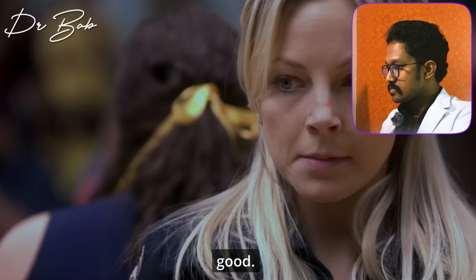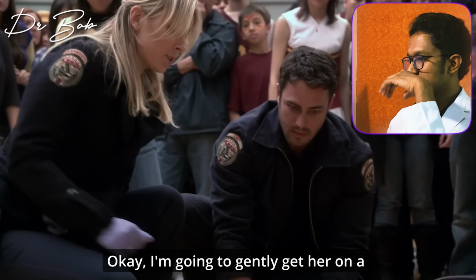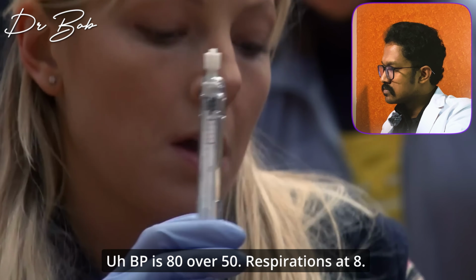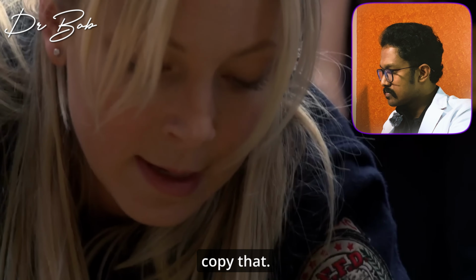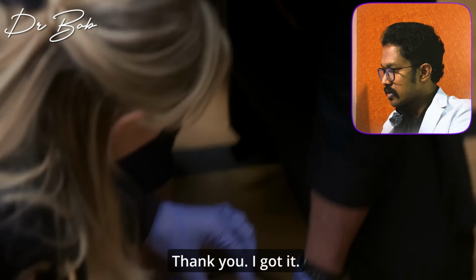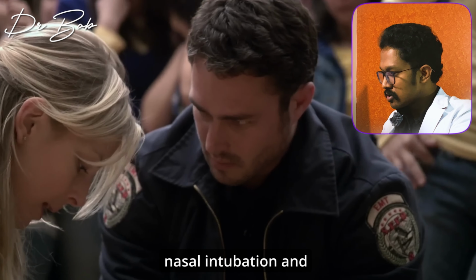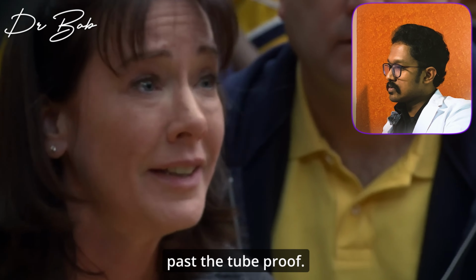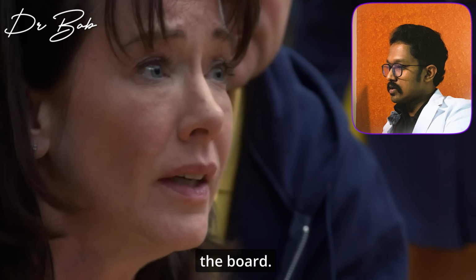So far, so good. Okay, I'm gonna gently get her on a mask and pre-oxygenate. I'm gonna prep her meds. BP's 80/50, respirations at 8. Copy that. Okay, so she's mentally prepared to do something. I need to keep neck stabilization. Thank you. Okay, she's intubated. Saturation maintained. Okay, it's a load and go, guys. Bring in the board.